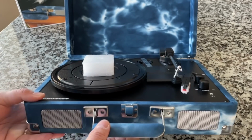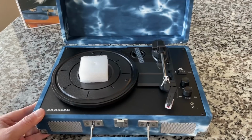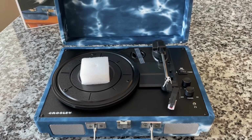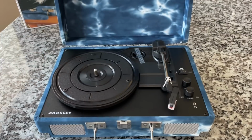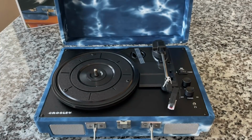And again, any color, any pattern, everything from a British flag to Star Wars to the Beatles to Charlie Brown, Mickey Mouse. Crosley is brilliant at licensing. So they have licensed and partnered with a lot of really cool intellectual properties and brands to bring you some cool theming. So let's take a look and talk through this record player we have right in front of us.